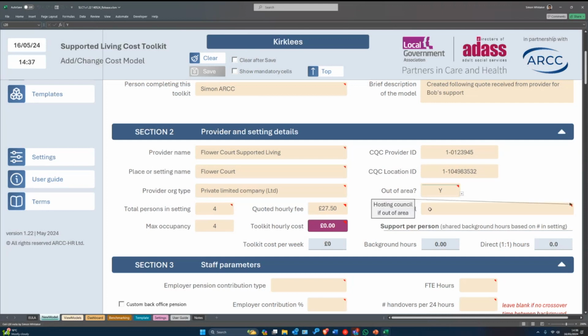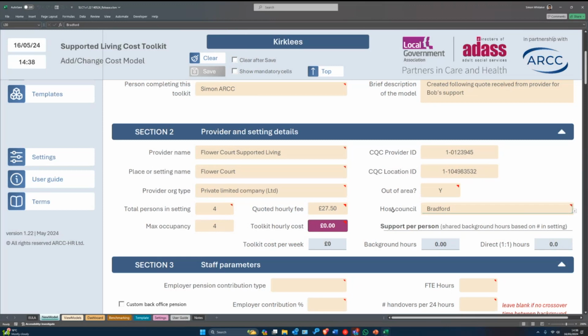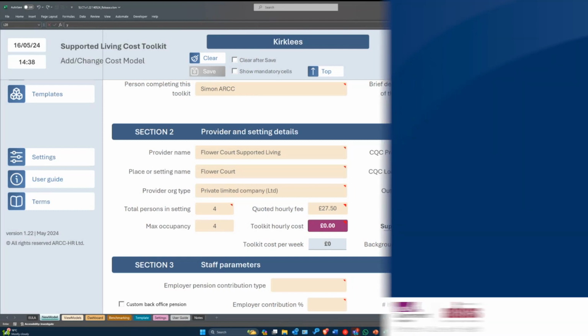And then this box underneath it, which was greyed out a second ago, appears, and it just asks for the host council. So let's say that this is out of area, and let's say that we're next door in Bradford, just for argument's sake. If it isn't out of area, then just leave that blank and it'll say NA and grey that out.